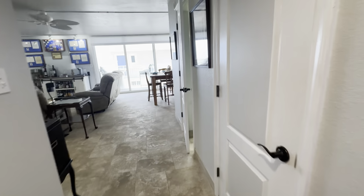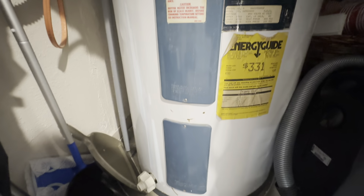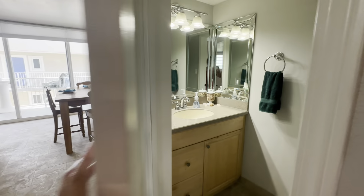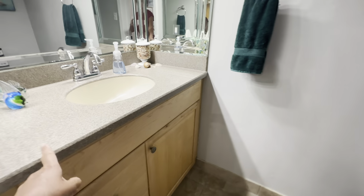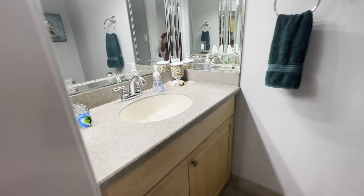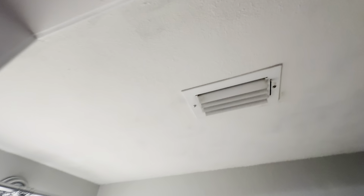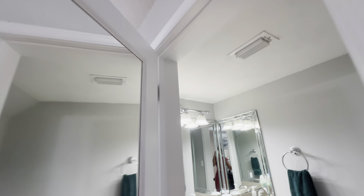So off to the right here is your water heater and just some more storage. I'm believing that this is an '06, and that's what I'm kind of thinking the HVAC is too. Right off to the right here is the half bath. There's me. So the same cabinets and then same countertops that are in the kitchen. It's a Corian. And they must have painted the ceiling. It's just, you know, not that great of a job. It was probably all gray and they painted it white.